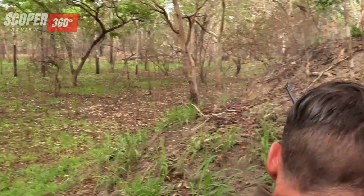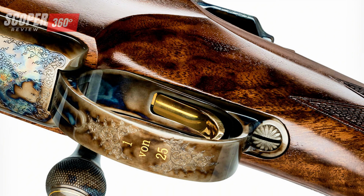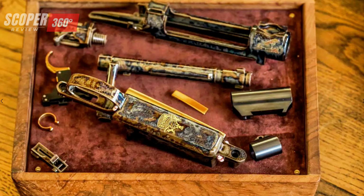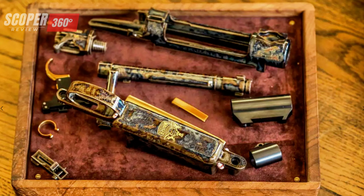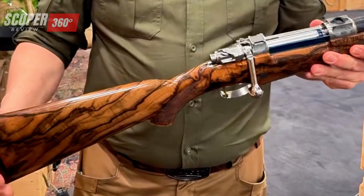Now, here's the deal breaker, and it is pure financial pain. Mauser only built 25 of these rifles for the entire planet. Every one is individually numbered on the trigger guard. Base price, $35,000. And feeding a 416 Rigby is not cheap either. This is not a rifle you casually take to the range on a random Tuesday.